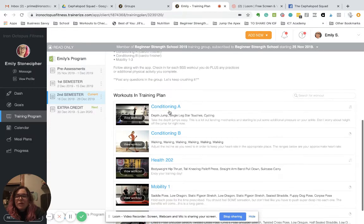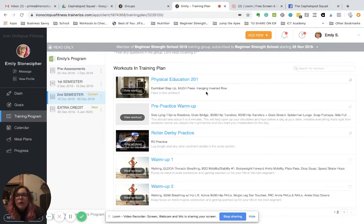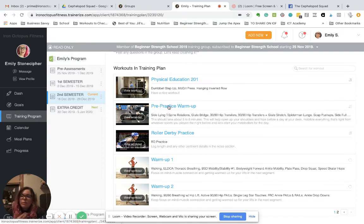So in this plan, we have a couple of conditioning workouts. We have Health 202, which is one of the main strength programs. There's a couple of mobility workouts. Some of these you'll see in your training day, or your training day might be different depending on when you're starting in the group. And then there's roller derby practice. So you can add that in. There's a pre-practice warm-up that everybody gets access to. There's a warm-up for the strength training programs.